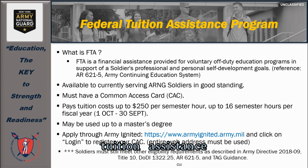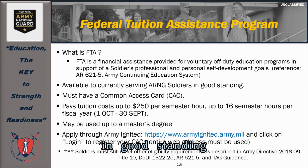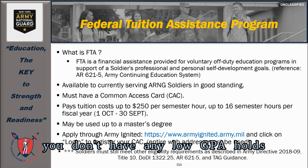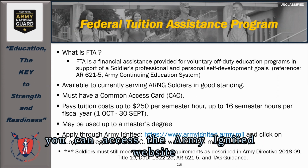Just like the state tuition assistance, this is available to currently serving soldiers in good standing, which means as long as you don't have any unit holds or low GPA holds, you will be fine using your CAC. You can access the Army Ignited website just using your CAC.